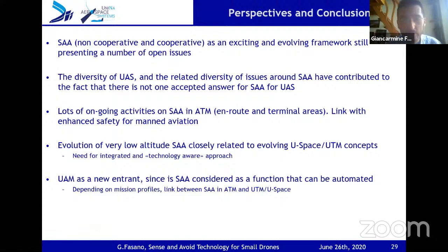Going to the perspective and conclusions, I would say that Sense and Avoid, both non-cooperative and cooperative, is an exciting and evolving framework, since we do not have, in general, one accepted answer, also because of the multidimensionality.